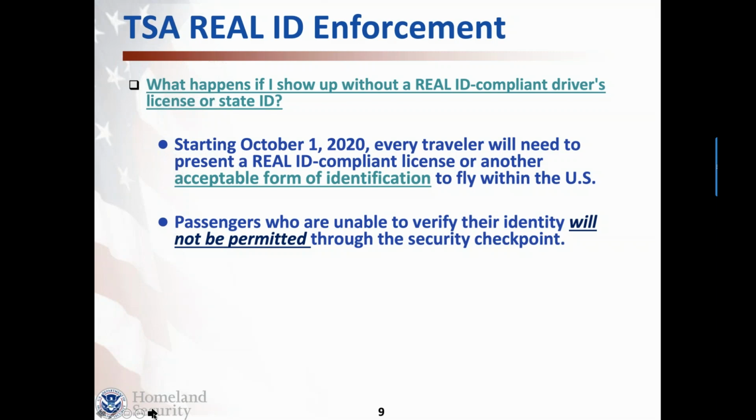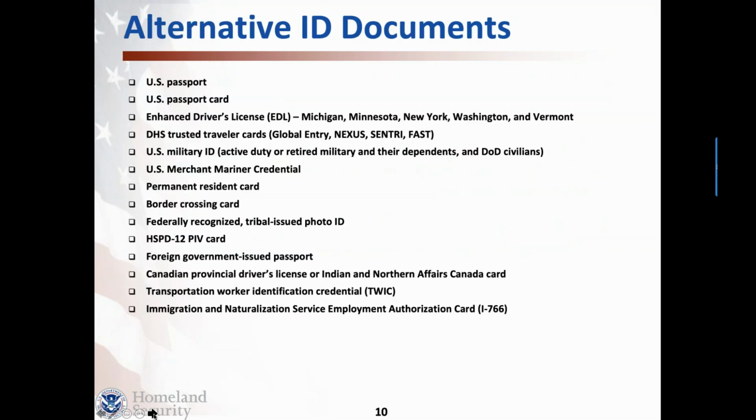Next slide, please. So of course, many people say, well, what are the acceptable alternatives? Do I actually need to have a Real ID? The answer is no, you don't. Instead, you could get a U.S. passport, a passport card. Certain states offer enhanced driver's licenses. Many people have other types of cards. Some people who work for the government may have a PIV card. Some people have federally recognized tribal issued photo IDs, which are also acceptable. These are technically not Real ID compliant. They're acceptable alternatives that the federal agencies allow for people to pass through a security checkpoint.